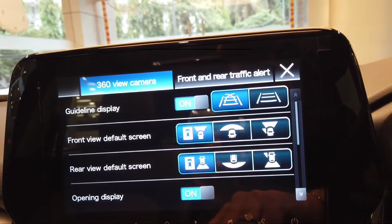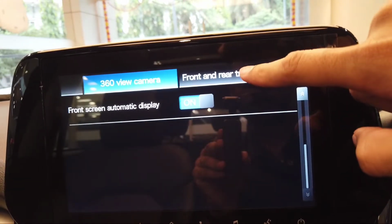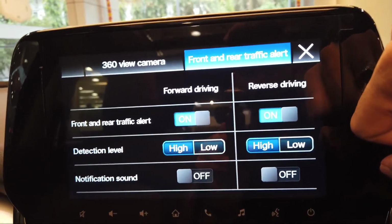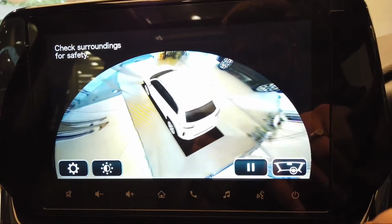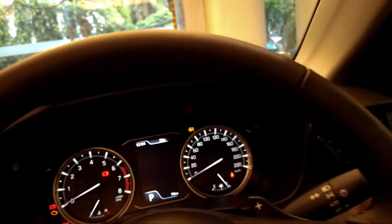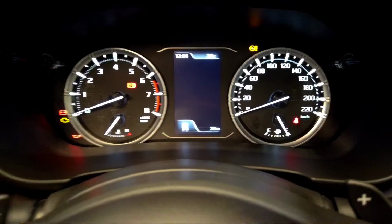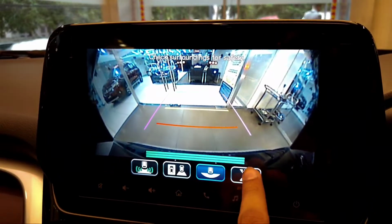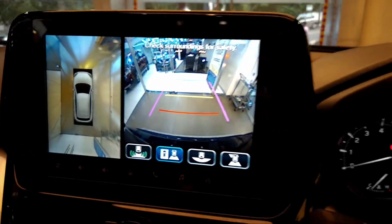And you also have some other settings like your guideline display, front view default screen, and rear view default screen settings. And you also get front and rear traffic alert, like it gives you an alert whenever there is something in close proximity, and you can adjust its sensitivity as well. So that is about the 360-degree camera, and now let's just switch into reverse and see which view it gives. And slotting into reverse, yeah, so this is the view that you get as soon as you slot it into reverse. You can choose only the rear view or the left or side view, or the entire 360-degree view.